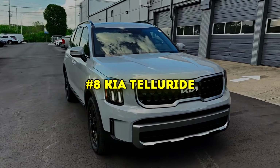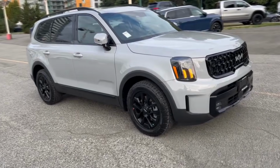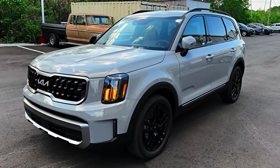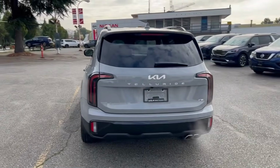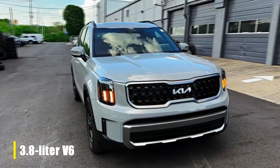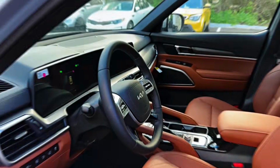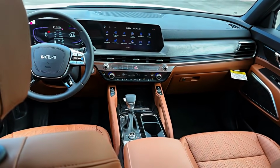Number 8. Kia Telluride, starting from $38K. Since its introduction in 2020, the Kia Telluride has quickly gained traction among those in the market for a 3-row mid-size SUV. 2023 marked a significant facelift for the Telluride, with revamped aesthetics and improved driver assistance technology. The 3-row SUV is powered by an exquisite, naturally aspirated 3.8-liter V6 that makes 291 horsepower and 262 pound-feet of torque. The Telluride's interior is spacious and luxurious, offering easy access across rows.